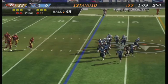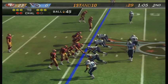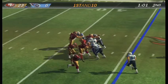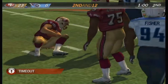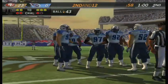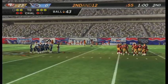First and 10. Ball on the 45-yard line. Here it comes. The Titans line up in a 4-3. San Francisco calls a timeout. They have 2 timeouts left. And that's the kind of thing you've got to do. You've got to find a way to put the pressure on and disrupt his timing in the pocket.